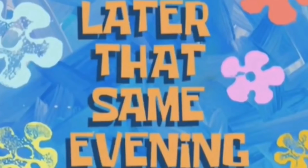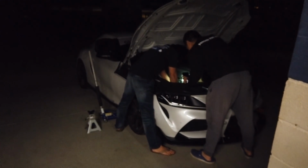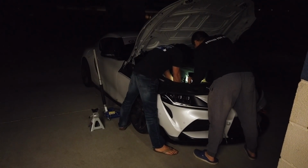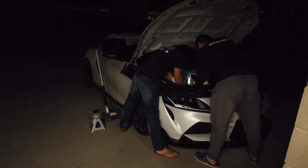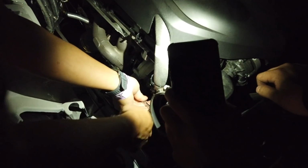Later that same evening. Situation update. It's exactly 7:17, which means it's very dark outside again. The Supra is still broken. It's still having a lot of issues. I guess what we found outside the garage, not our Supra, but somebody else's white Supra. Thanks, Mike. We're gonna have to rip apart your car. Make it work. We're trying to. So we can go 45s.